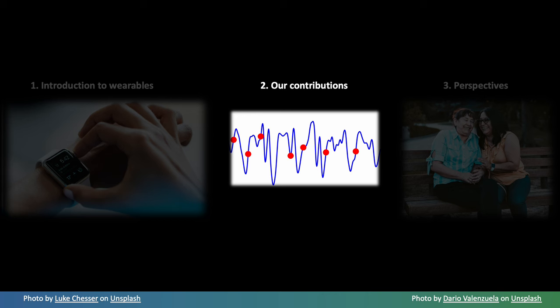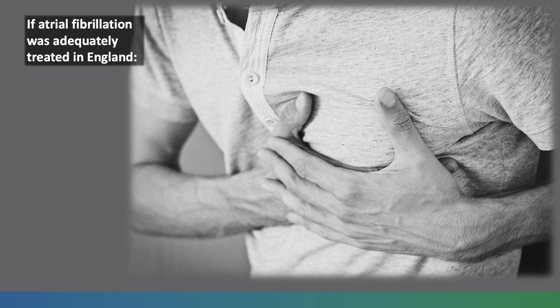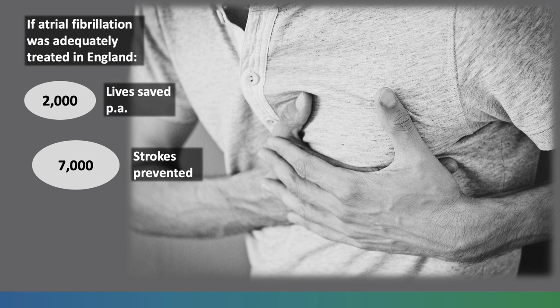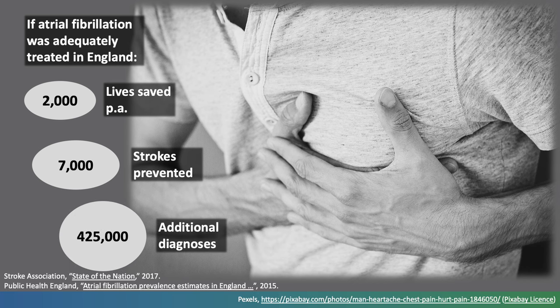So some of our contributions. Well, my current work focuses on detecting atrial fibrillation, and it's thought that if atrial fibrillation was adequately diagnosed and treated in England alone, then this would save 2,000 lives per year, it would prevent 7,000 strokes, and result in an additional 425,000 diagnoses.